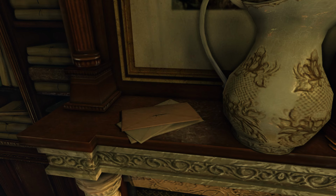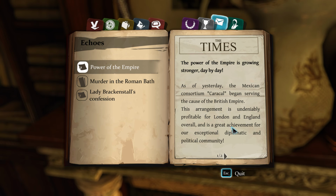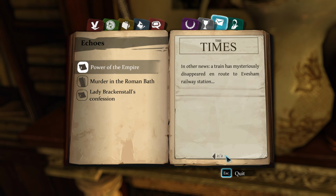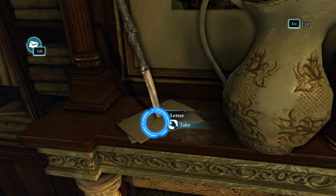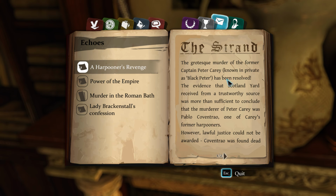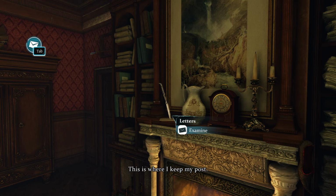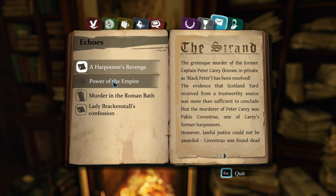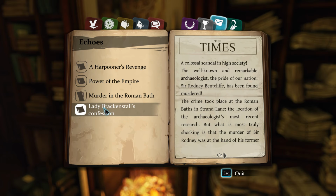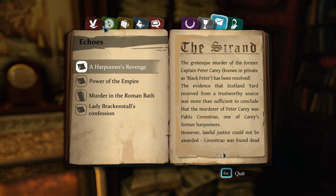Wow, okay, so he got hanged. Yesterday, correct. So this is the train one that went missing. I'm not sure if it's disappeared. So that's part of that one. Okay. Grotesque murder. This is one of the Black Peter. Okay. So these are letters relating to the... This is where I keep my previous crimes. Okay. Harpooner's Revenge. So these are all the ones I've done. Wow, okay.